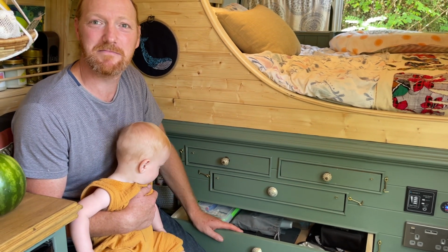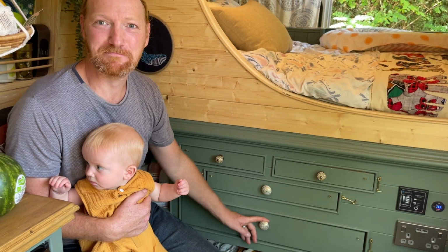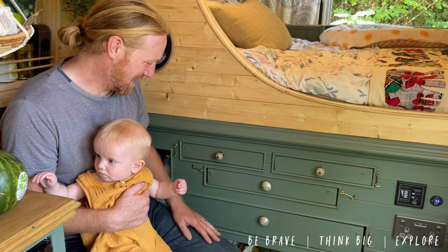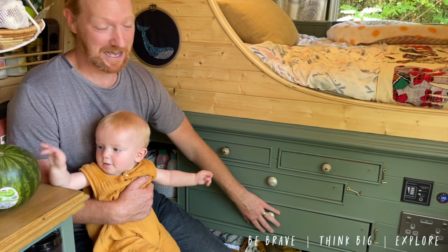Tara, did you tidy it? Yeah, you got tidy for the van tour, man. Yeah, out of sight, out of mind. It's quite tidy at the minute. Usually it's a bit of a faff opening that because there's some plug or other getting stuck. Yeah, that's very true. But anyway, every van, every house needs a drawer like this.